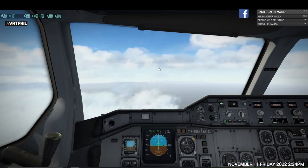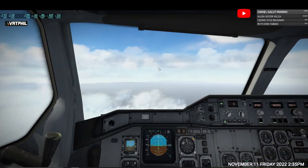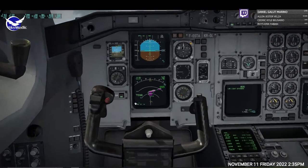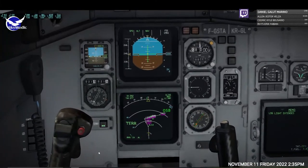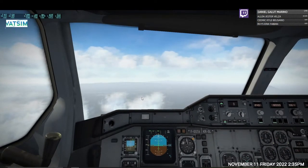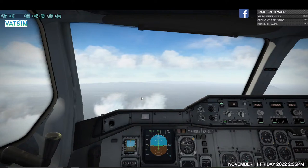Manila Control, Beluga 1, requesting initial descent, sir. Beluga 1, say your distance to Oliva. Currently 11 nautical miles from Oliva, sir. Beluga 1, maintain 8,000, stand by further descent. Maintain 8,000 and stand by for further descent, Beluga 1.